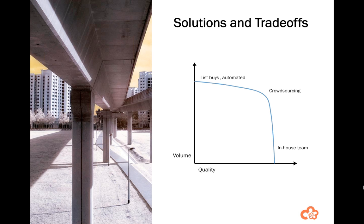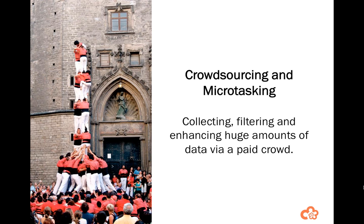And the reason it's possible is because it's a hybrid approach. So it uses real people to do research, unlike the list buys and automated solutions. But because it's sent out to the crowd, it can handle huge volumes, unlike the in-house solution. So let's talk a little bit about what crowdsourcing is.